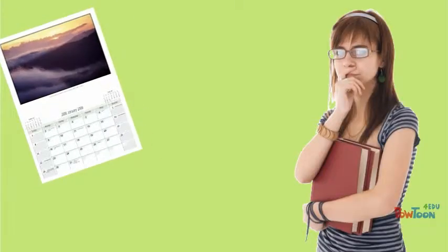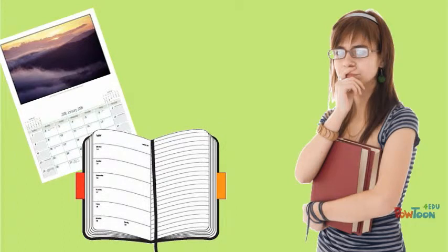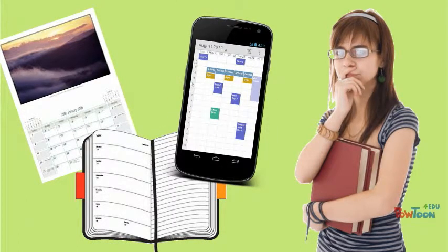Don't be afraid to try different organization systems. Do you prefer to have a month at a glance paper calendar, or do you keep all of your calendar info in your smartphone? If one way doesn't quite work for you, try another one.